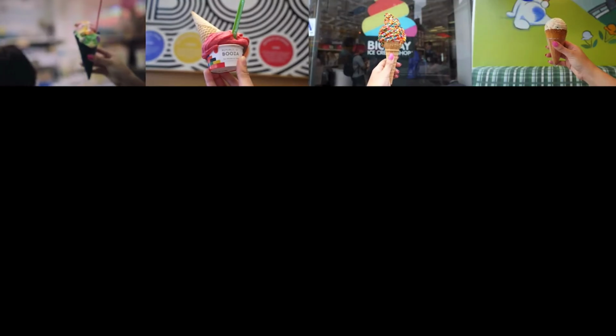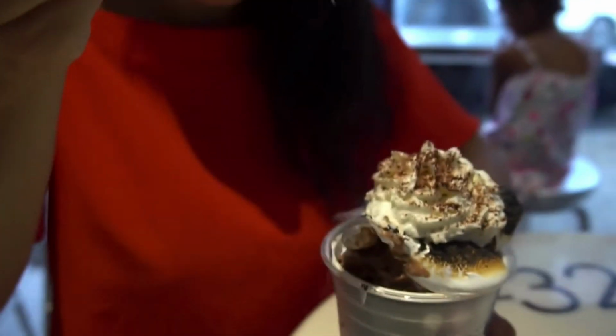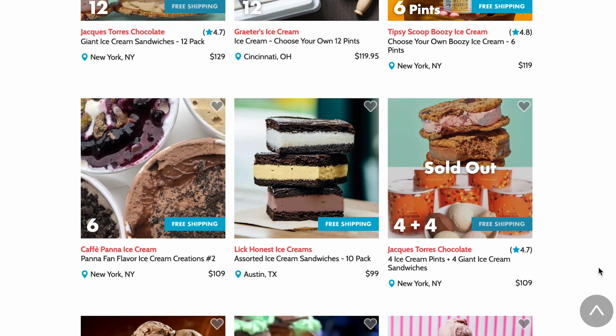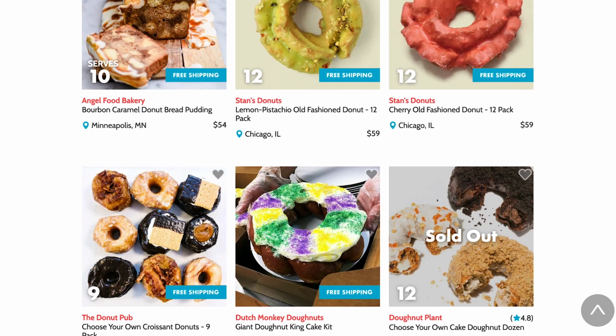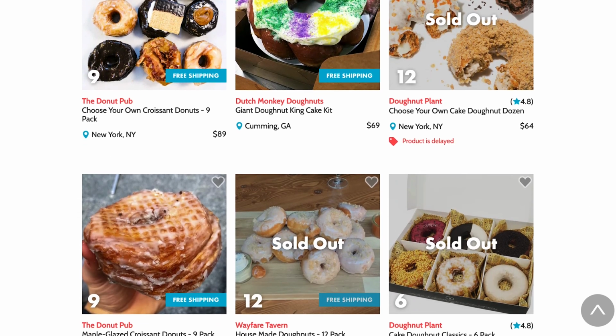Number 6, dessert. It's my favorite, so it gets its own number right here on the list. I've made an entire video just on my favorite New York City ice cream places and tasted almost every donut and cookie, so yes, I do know good New York City desserts. You can also get deliveries from New York City favorites in ice cream like Tipsy Scoop, Boozy Ice Cream, or Cafe Pana, or for donuts you can order Donut Plant or Underwest Donuts or the Donut Pub.